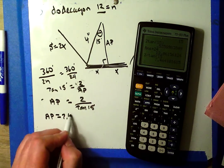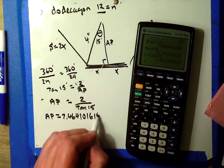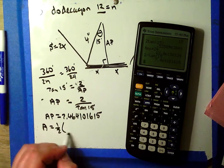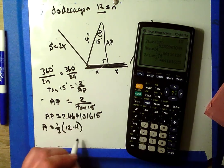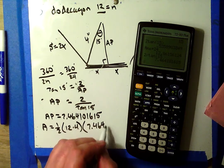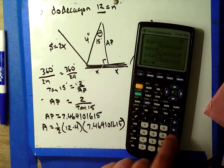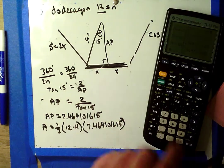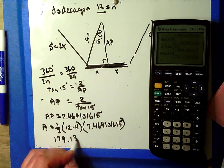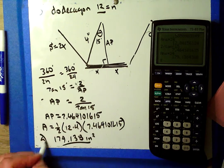Apothem equals 7.464101615. Remember, our area is still 1/2 times the perimeter times the apothem. So I'm going to multiply that by 24, and I get 179.138 inches squared. That feels much better for part A.